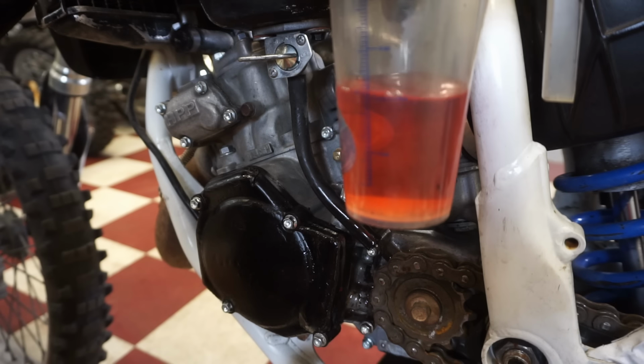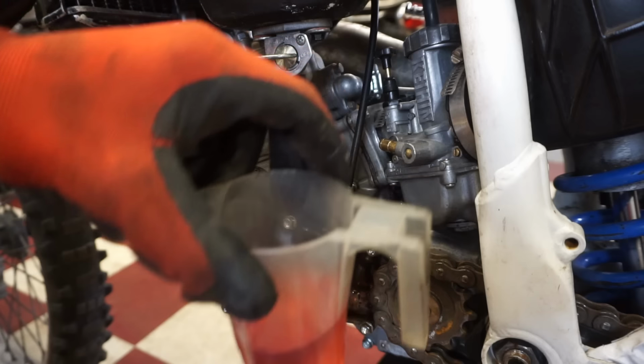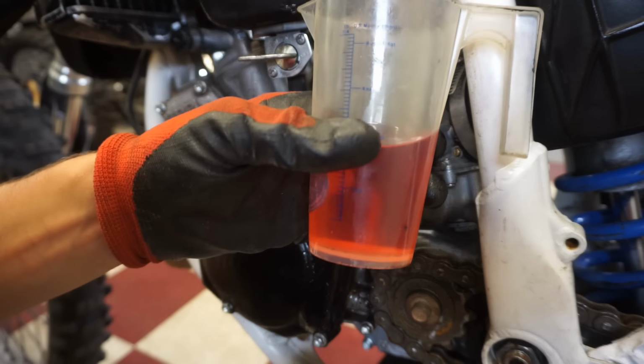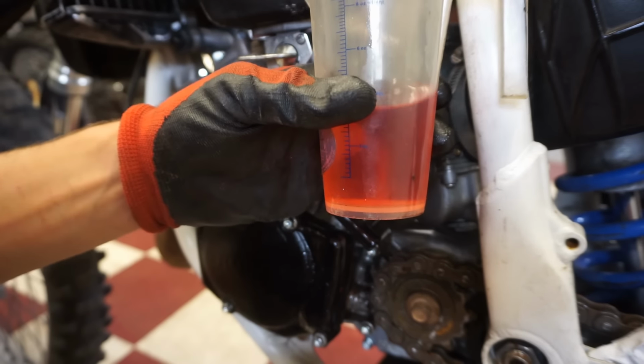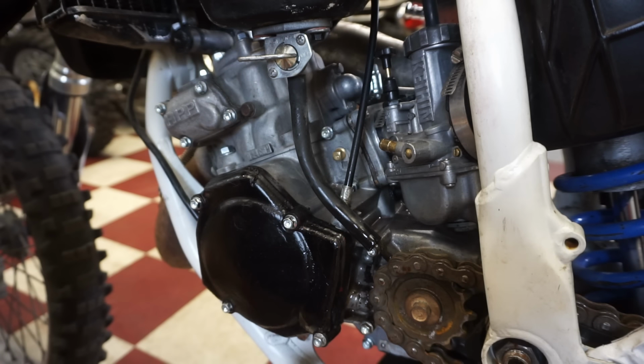No water-oil separation happening that I can see. No weird bubbles at the top that would indicate water in the gas, so that looks pretty decent. So it's getting gas. Huh.